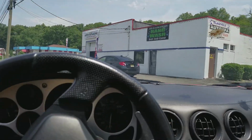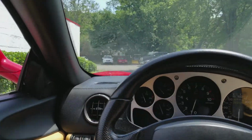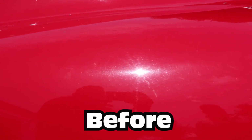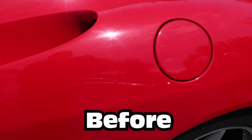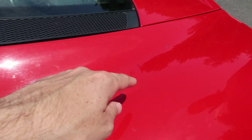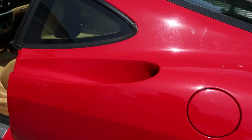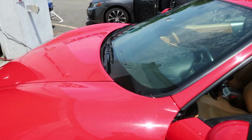All right. Blauvelt Auto Spa. Detail coming up. There's swirl marks, there's bird shit, and there's the tree sap. The engine is all dusty. The engine's dusty. You can do whatever you want to do. You want me to do it? Knock yourself out. That would be awesome.